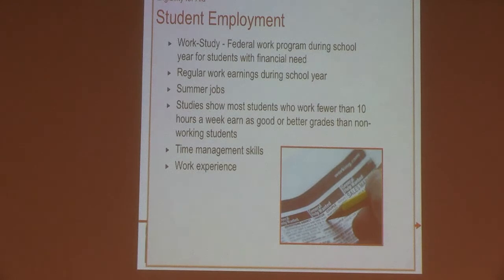Yeah, the student has to find their own job. They don't get assigned something. It's like looking for a job.